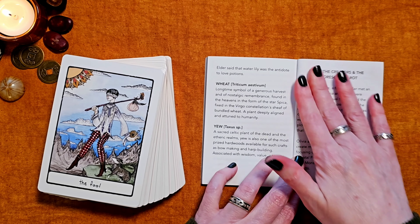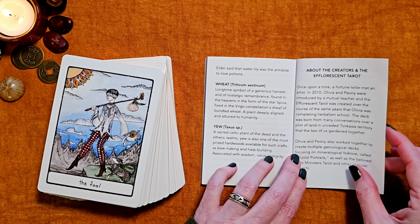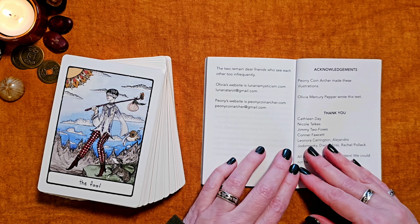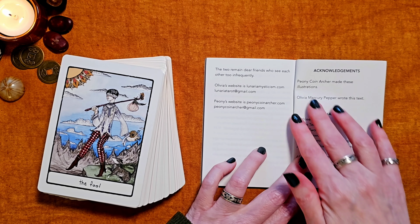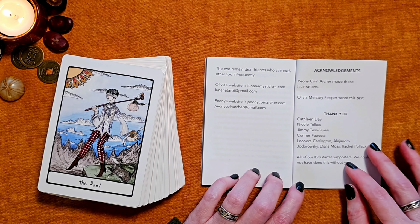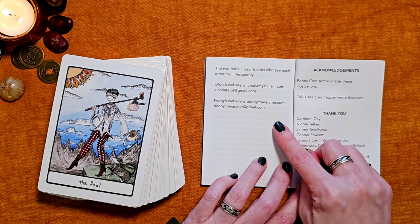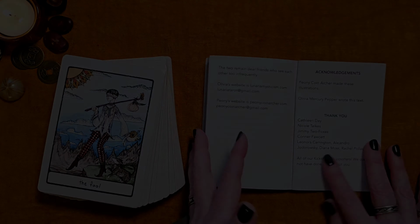I would have liked more information about these ladies. So creative, and I would like to learn more about their process, just because I find it inspiring. And I've gone on their websites, and there really isn't a lot of information about either one of them. Anyway, there's also some acknowledgments and website information for the creators in the back.